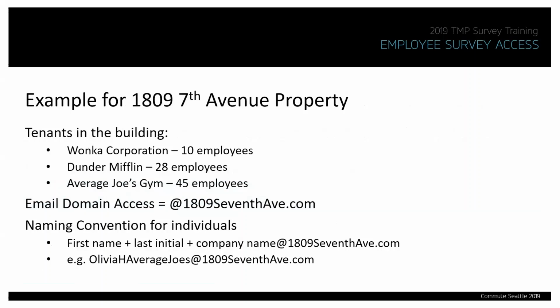Commute Seattle has created a dummy domain name for this building in the WSDOT survey tool. The dummy domain name is 1809seventheavenue.com. The property manager has communicated the dummy email address convention, the naming convention for each of the tenant businesses and their employees. The naming convention for individuals is their first name, last initial, company name, at 1809seventheavenue.com. For example, Olivia H., Average Joe's, at 1809seventheavenue.com.